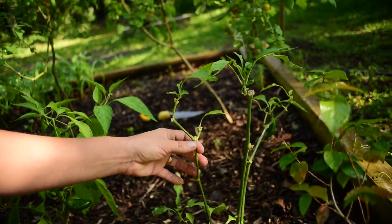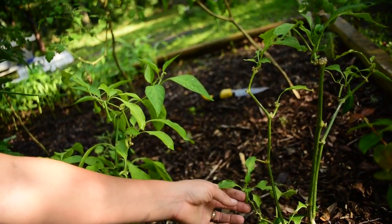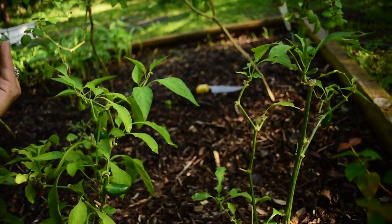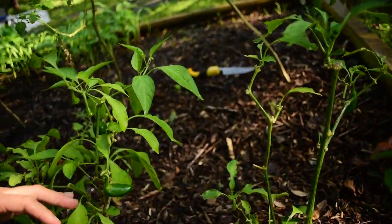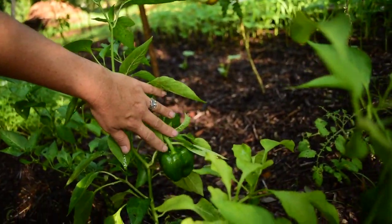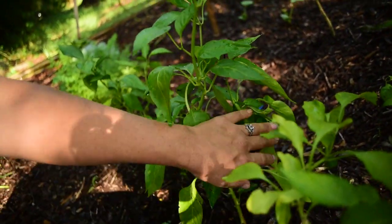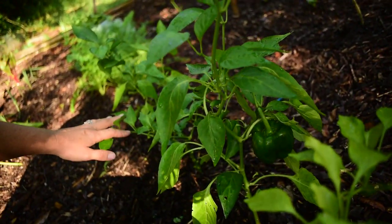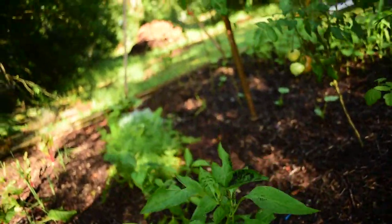This one's not doing as well. I might go ahead and pull this one up. That, or I tried seeing what would happen if I pruned them and they came back like this did. This one's just not doing well. I don't know why. But I do have some bell peppers that I planted early this year. And so those are starting to get established and starting to produce. Still working on these, not as good. Oh, yep, I see some tiny baby ones coming in.